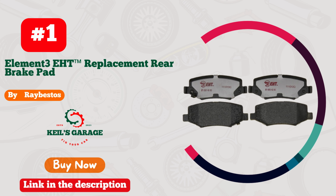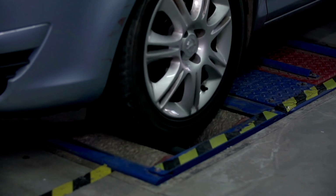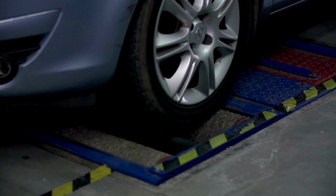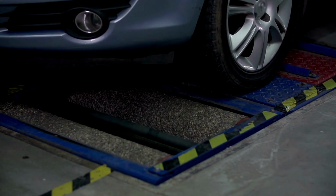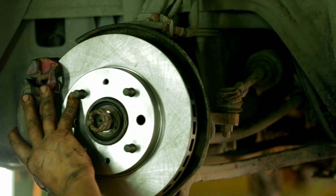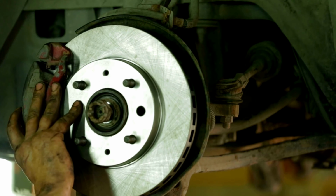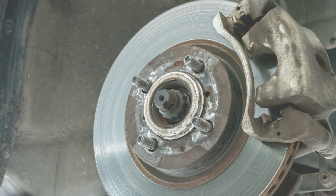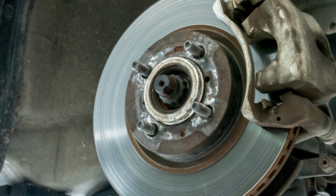Number 1. Raybestos brake pads. Unleash your Jeep Wrangler JK's braking power. Upgrade your ride with the perfect match for your Jeep Wrangler JK, Raybestos brake pads. These pads deliver unmatched stopping performance, providing a smooth and safe ride every time. Say goodbye to brake fade and embrace confidence on any terrain.